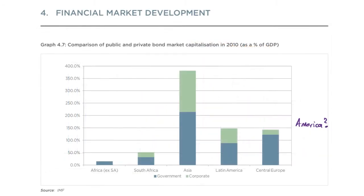Another thing with Africa is that when we look at, say, the bond market, how much of the bond market is capitalized compared to the GDP, you can see how small we are. So we have a very, very small bond market. South Africa, you can see with government and corporate together, we're only making up 50% of our GDP. Now compare that to Asia, where they're at like 350%. Although I do think that number is a little bit exaggerated because it includes Japan, and Japan has got quite a crazy percentage of bonds to GDP. Unfortunately, they didn't include America in this graph.